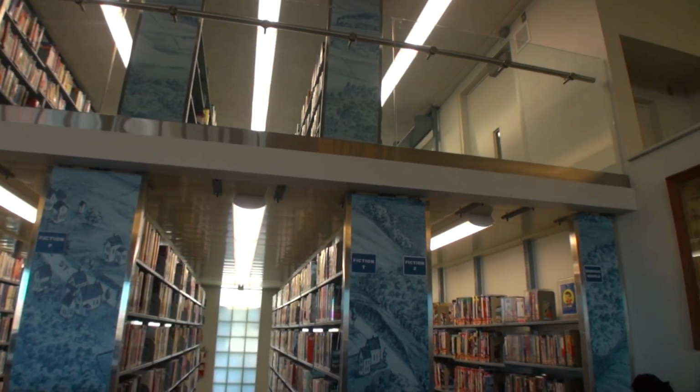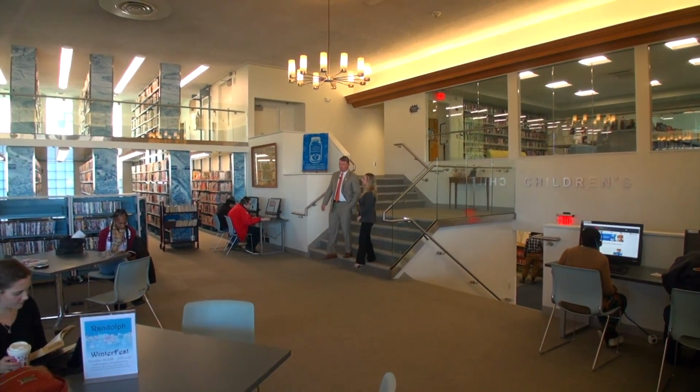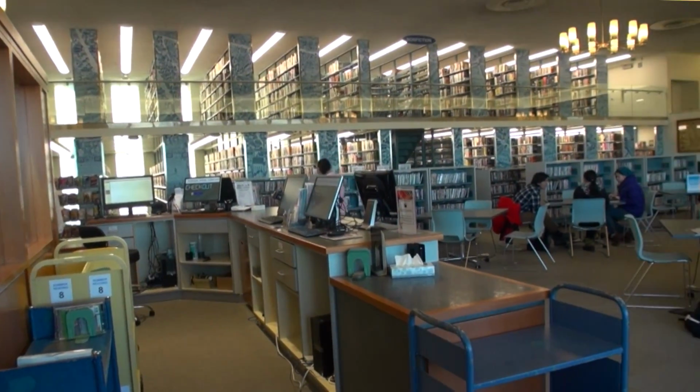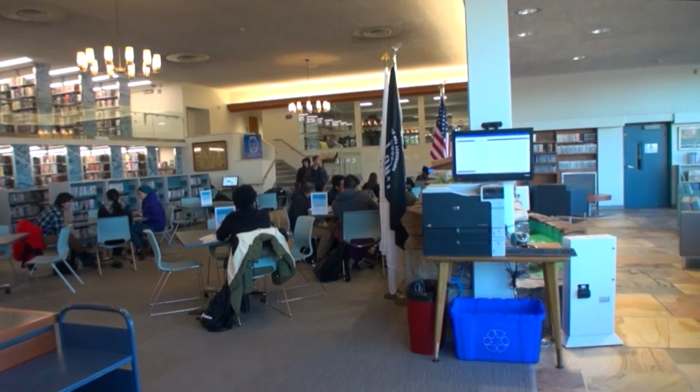Great public policy. Now the main floor looks renovated and much brighter as well. Can you talk about the changes that you made out in this area as well? Sure, so we have all new furniture. We made sure that our furniture would be on wheels so that when we have an event like Winterfest, we can push everything out of the way and have one big, large space.